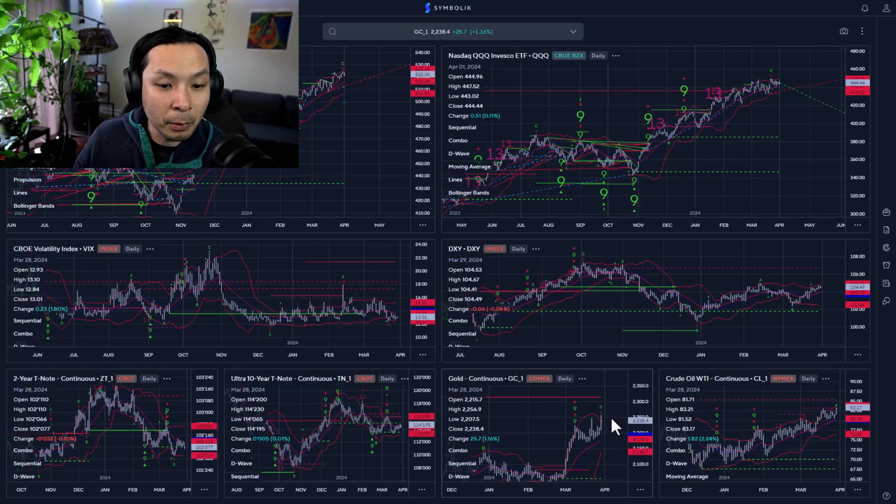Gold is up at 1.16%. It's breaking an all-time high. It was up all the way at 2,256. We have some upper targets here for 2,314. I think we're going to try to reach this right now. We're trading a little bit down here today, but looking good.